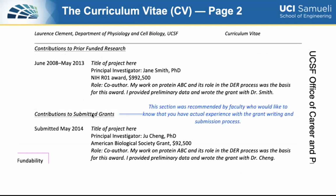And so here, this section was recommended. All of this is from the UCSF Office of Career and Professional Development. They looked at faculty and they asked them what faculty would like to have. It was recommended by faculty who want to know that even if you haven't gotten a grant, you have experience with applying for grants. Or if you haven't gotten a grant on your own, you have written one, and so you can contribute, and you are somebody who comes in able to hit the ground running.